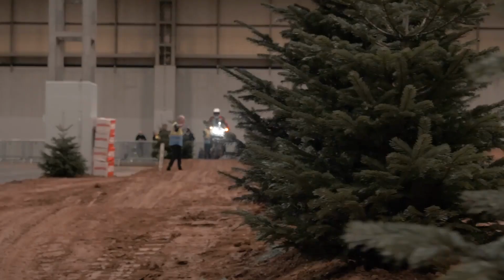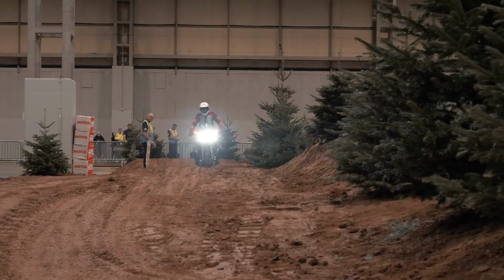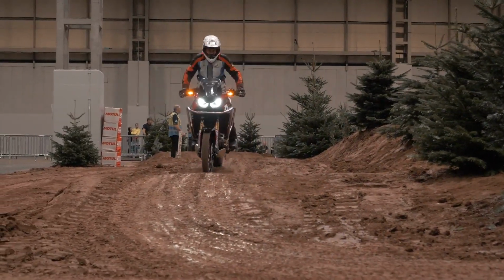And the Africa Twin, easy, manageable around here. I could have gone for the DCT, but I went for gears. And how did you find it back on gears?